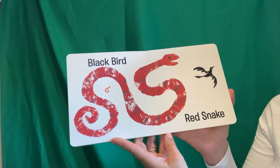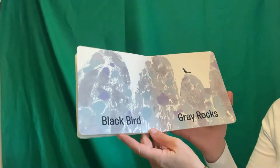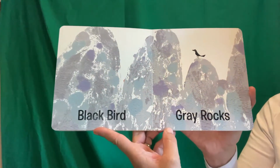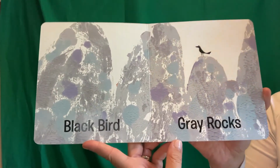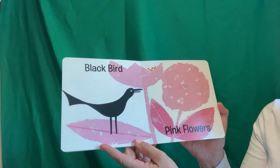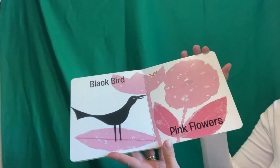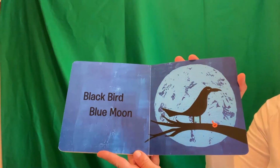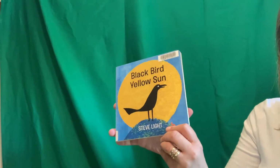Blackbird, red snake. Blackbird, gray rocks. I see the orange worm as well. It's really tiny. Do you see it? Blackbird, pink flowers. Blackbird, blue moon. The end.